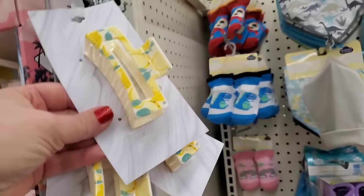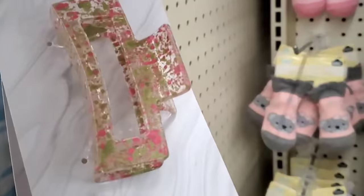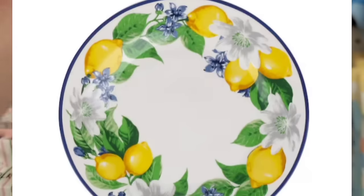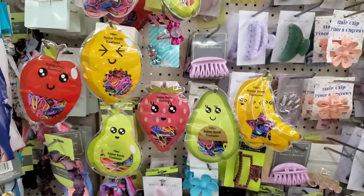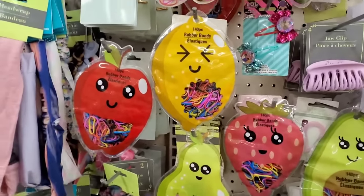Oh, look at the lemon. I'm seeing all kinds of lemon goodies, but I'm not seeing the item that I want to find, which is the new lemon dishes. They have this one as well. This kind of reminds me of like abstract watermelon with definite lemon. My gosh, the packaging on these is fantastic.